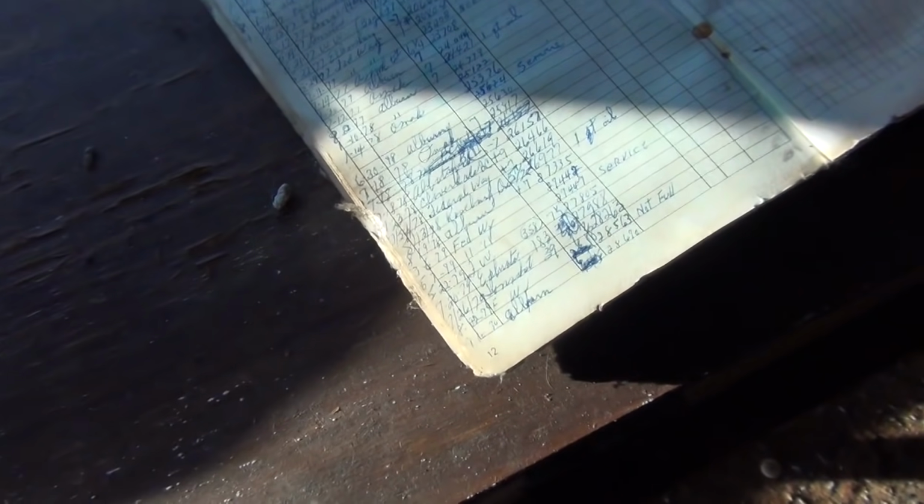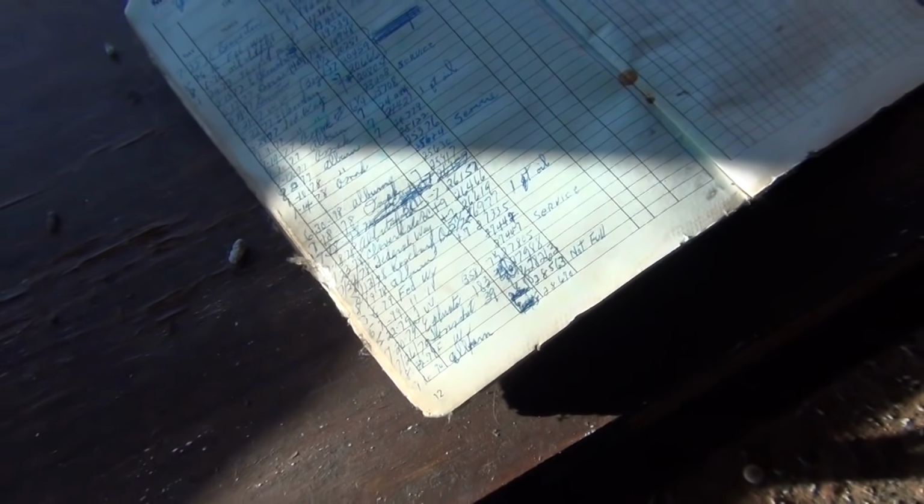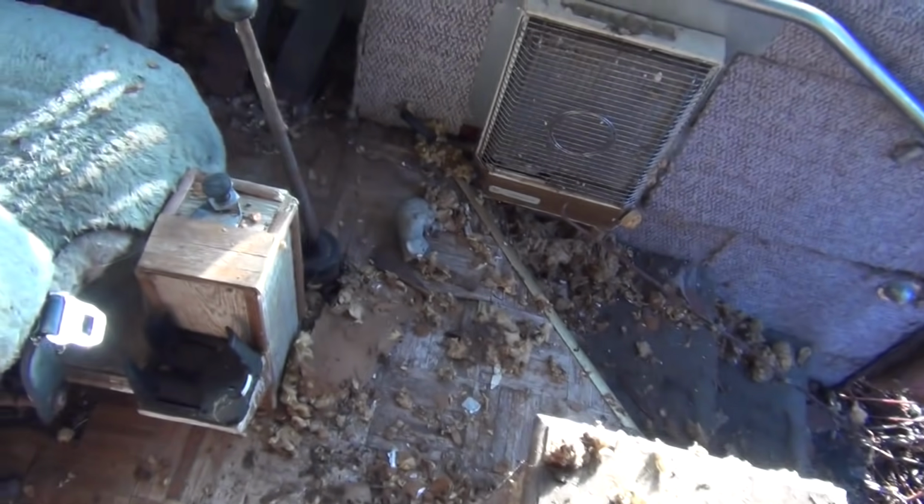Well, here's the deal, brother. We found a log to this cat. The last entry in the log is in '79, and it looks like it's at 28,690 on the hub meter. And I believe that's what the hub meter's on now.